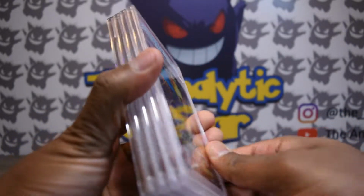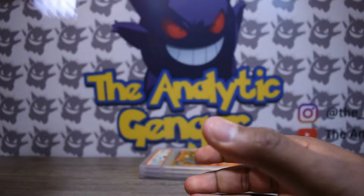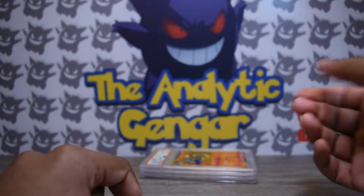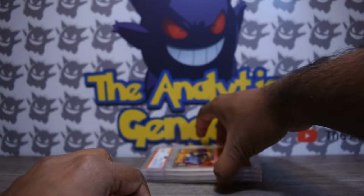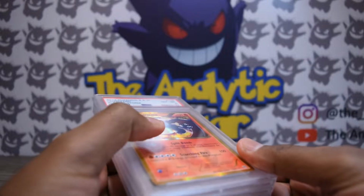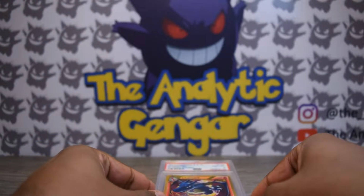But there you go, 4 Flash Fire Charizards, beautiful cards. Really happy I picked them up, and more importantly, I have duplicates, which is good because in the future, if a trade comes along or if I want to sell one for some extra cash, I have the ability to do so.